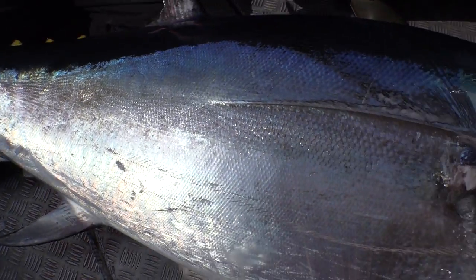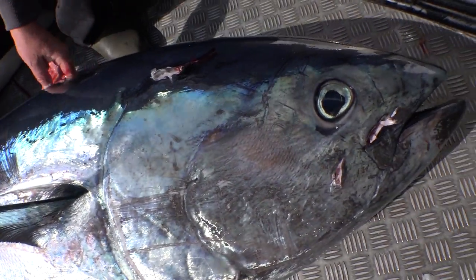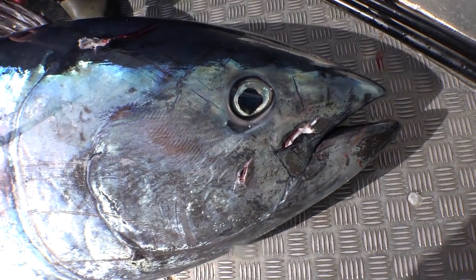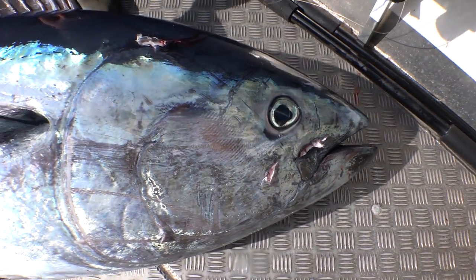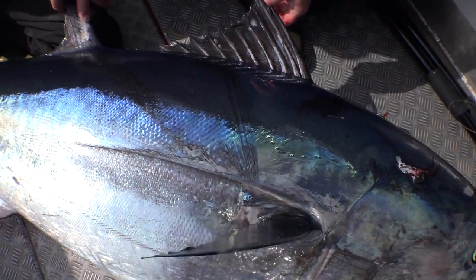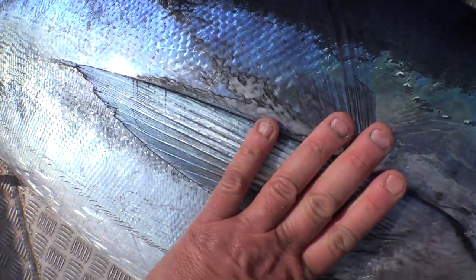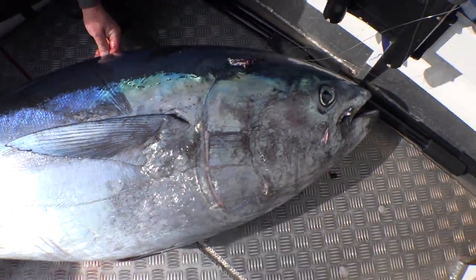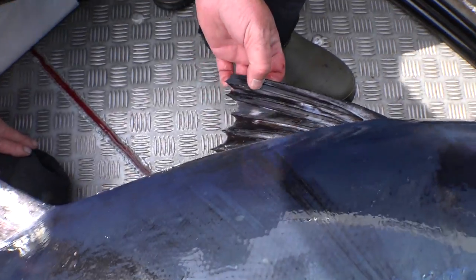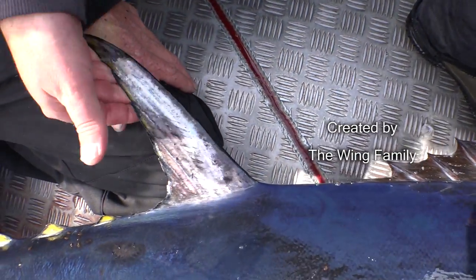Change that up, Dave. Look at this. Look at it. Look at the colours in it. That fin sits down, look. Sits down in that slot. Back one slots right in too. Can you get out? There we go. Unreal. And then the big sickles.